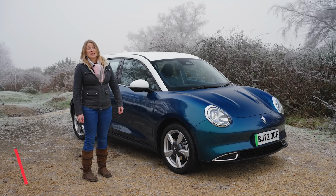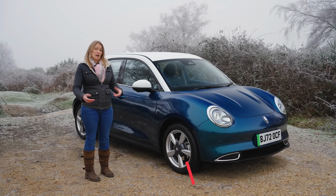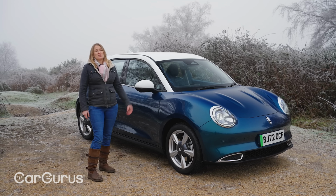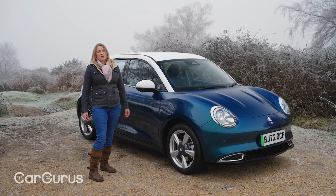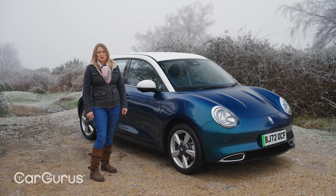Now, ORA is a new Chinese brand from Great Wall. You may even remember Great Wall. They sold a pickup truck called the Steed in the UK for a very long time, actually. This, however, is very much new brand, new era for Great Wall and for ORA. This is the first ORA model to come to the UK.